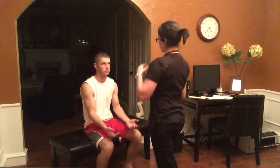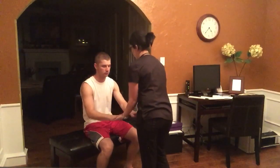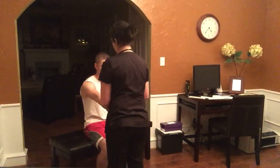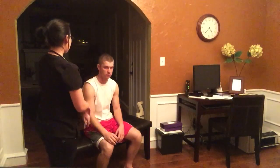Next, we're going to check your strength and range of motion. If you'll push up on my hands and push down. All right. Now I am going to check your range of motion. This is abduction, adduction, flexion, and extension. Now I would do that to the other side as well.